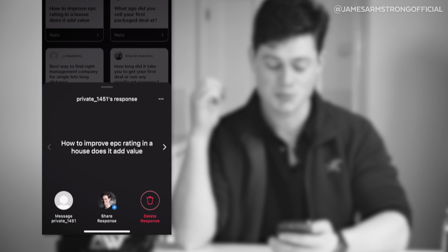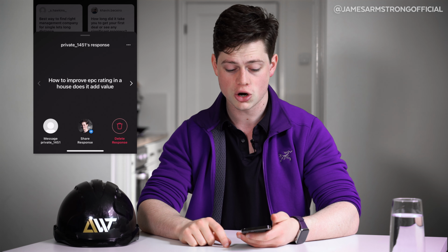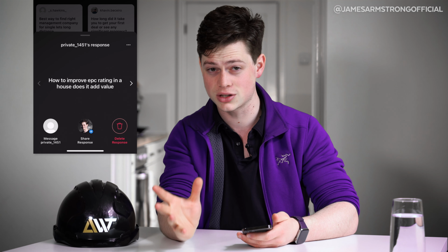So without further ado, the first question is, how to improve the EPC rating on a house, and does it increase the value? The answer is yes, it does increase the value, but not necessarily as much as you're going to pay for it. For example, insulation in a loft can cost you quite a large sum of money, into the four-figure range. The likelihood is you're not going to see that come back on the end value of your house. That being said, if you go all out for a full eco home that's really well made, completely carbon neutral, you can ask more for that because it's a specialist product.